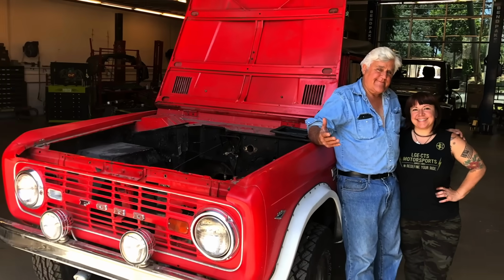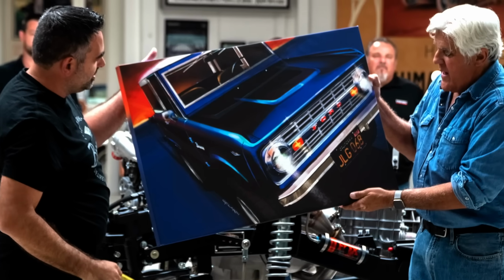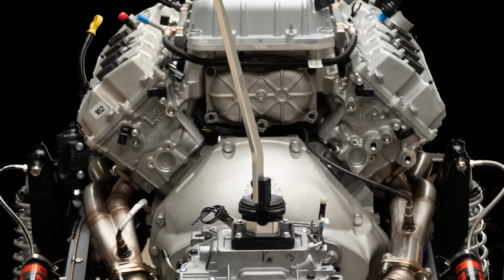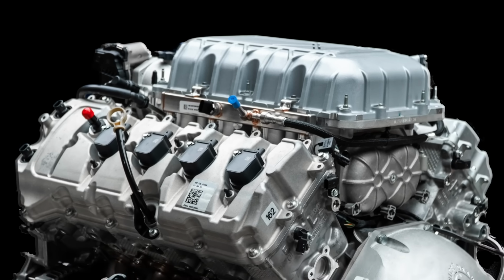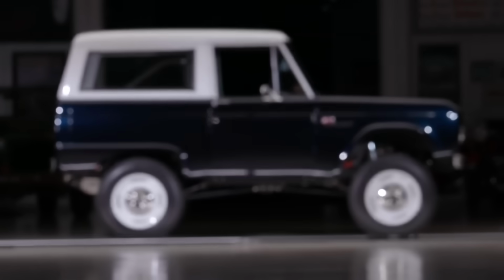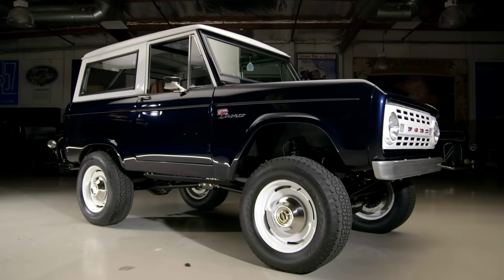So it's pretty cool when you get a phone call from Ford and they ask you to work on someone's vehicle like Jay Leno. It was cool sitting down with Jay and really hearing what he wanted to do, because you're building a vehicle for a person. You really want to hear what inspires them, why they wanted to do it. We put that Shelby GT500 motor in it, the 760 horsepower engine, which is a little overkill, but it's really fantastic. He was excited about the build. He gave us direction and he said, do what you do. I think he liked it.